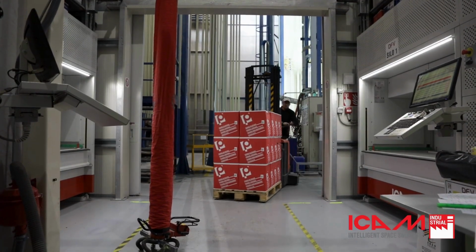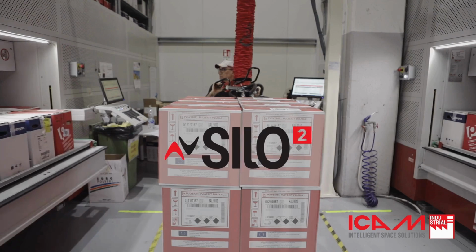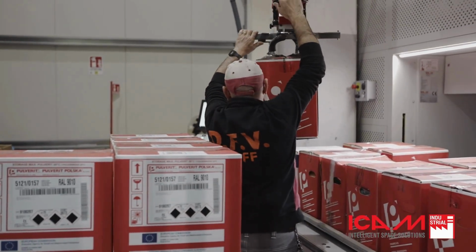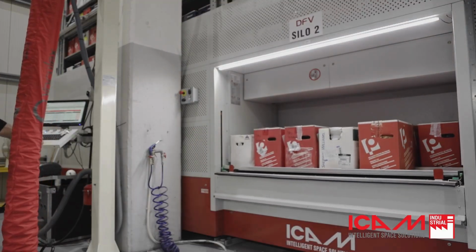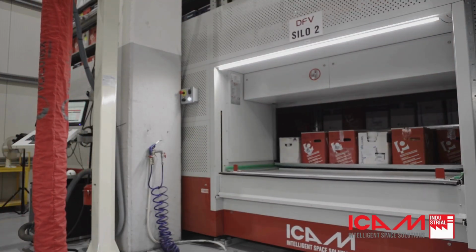To tackle these critical issues, DFV opted to install 2 SILO² automated vertical lift modules, fully integrated with the company's management system and able to ensure the automatic, continuous supply of packs of paint to the painting stations and eliminate the need to physically move them around the factory.